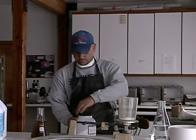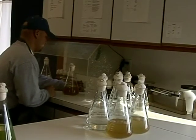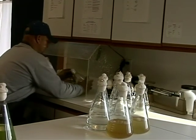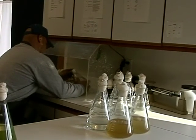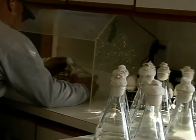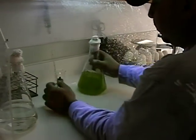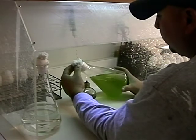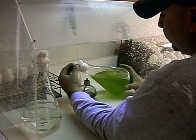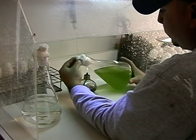Stock algae cultures are maintained at the hatchery year-round. Each week, a new stock culture is made by transferring a small amount of a mature culture into a flask containing the sterile seawater and nutrient media. To avoid contamination of the cultures, the transfer process takes place in a bacteria-free environment under a transfer hood bathed with ultraviolet light.